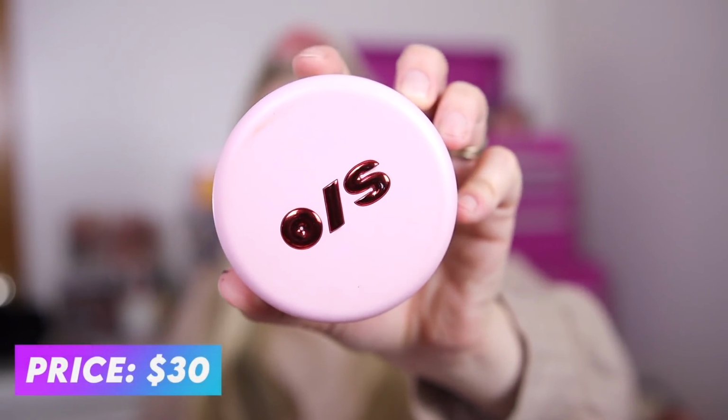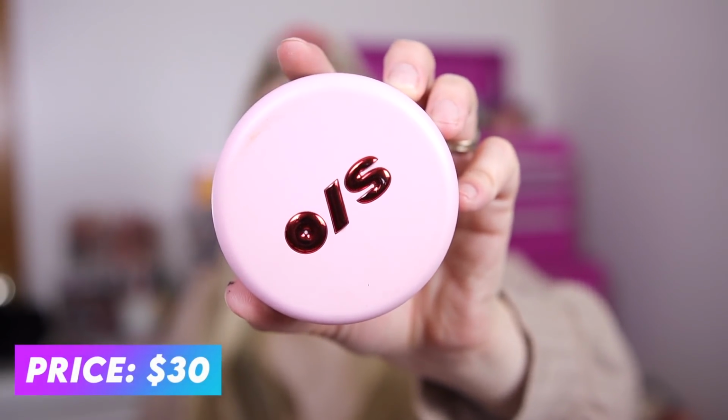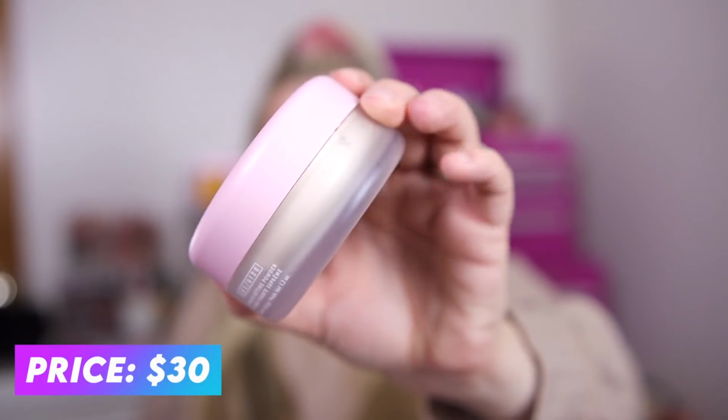But this one I tried this year and I've been obsessed. It's everything. I love it. It's the One Size Beauty translucent powder. I absolutely love the packaging on this too. I think it's so cute. I just have the translucent. This works amazing if you guys have oily skin. It is so mattifying, but it does blur everything as well.